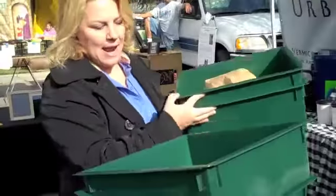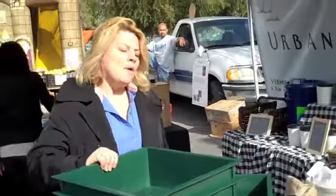Any kind of animal manure works, but not from animals that eat meat. So my bunny poo goes in here, and my bird poo goes in here, but not my dog or cat poo. Once this tray fills up, I take another tray and set it on top, and I continue to feed the bin.